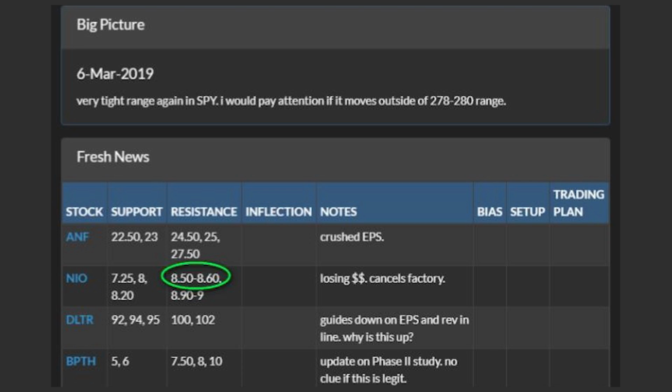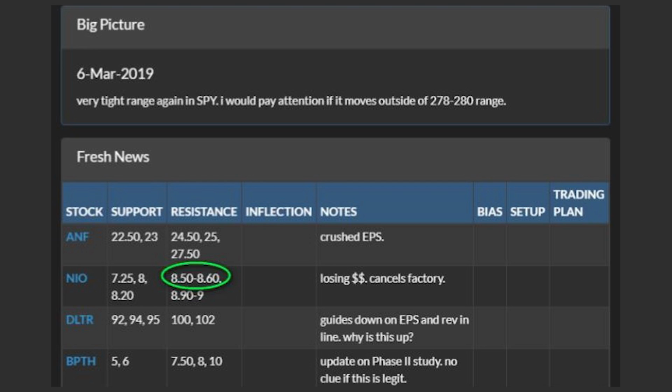And you can see on the sheet, I put in there 850 to 860 was the area that I was initially looking to get short. Above that, I thought also 890 to 9 was potential resistance. But my feeling was that this was such a good negative catalyst that I really wanted to be aggressive. And I kind of checked myself.